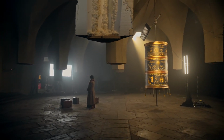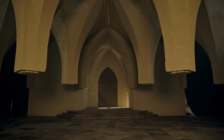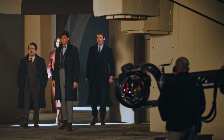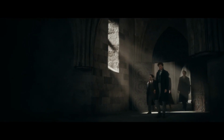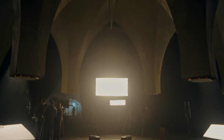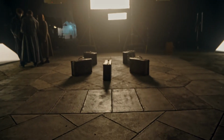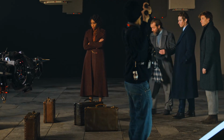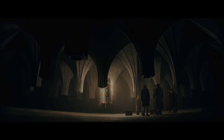We've done the Room of Requirement. We've built it as what they call a proxy set. So its tones are all correct, but visual effects are actually adding in post the texture to it. So they're putting on the stone texture and the ribs and things like that. The only thing that's real in the set really is actually the floor that the actors stand on. And the idea really there is it's not CG for CG's sake. We're not in these spaces for very long, so it doesn't really make sense to build a massive set physically for one scene.